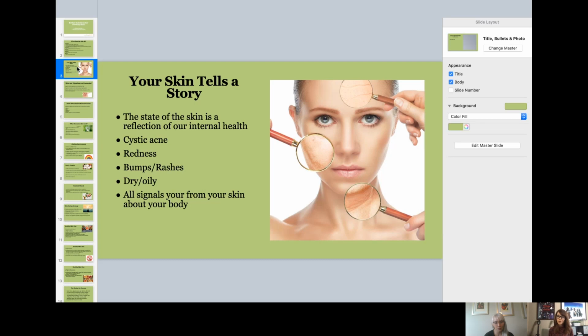So the outside reflects the inside, so to speak. So the state of your skin is going to show the state of your internal health. So things like cystic acne, redness, bumps, rashes, dryness, or oiliness, these are all signals from your body about what's going on.